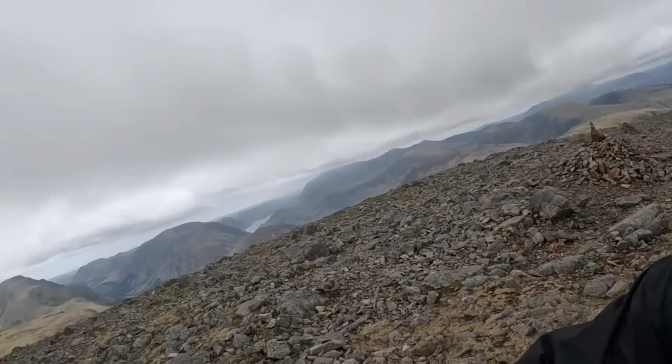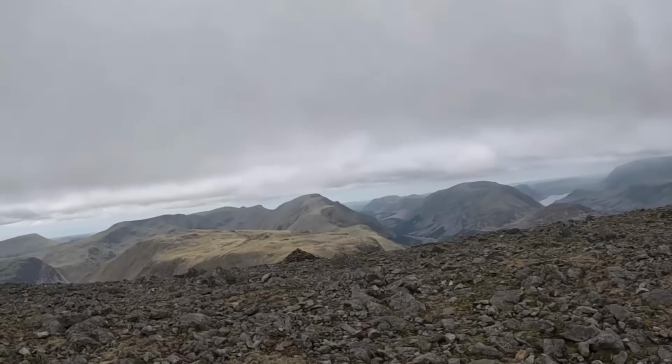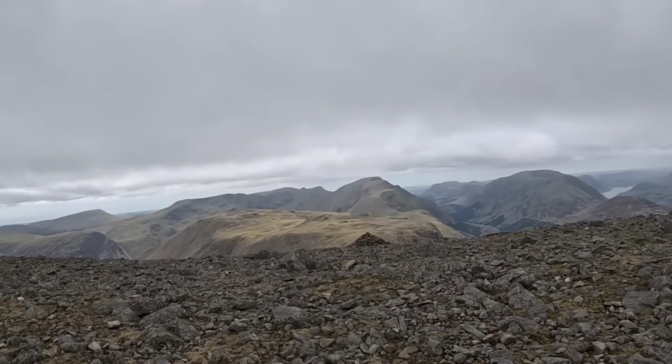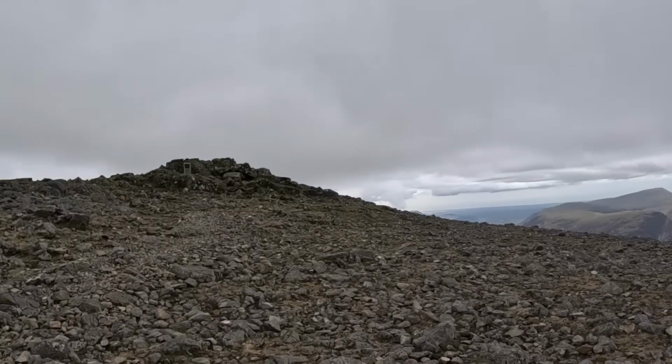I'm not even at the top yet, but I've just hit the crest and the other valley has opened up there. So, look at that. Now that is an amazing view. Right, let's get up there.